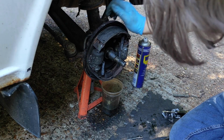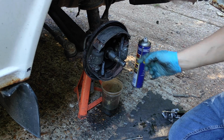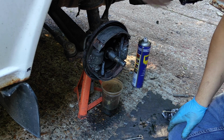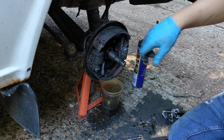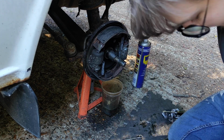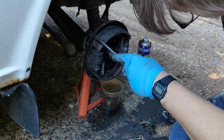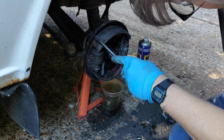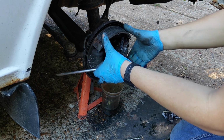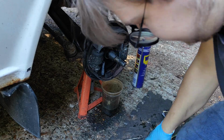So with some whacking and some twisting on the bottom, Jesus, what are they called? Cylinder, wheel cylinder. Now, still that one, hang on. Now, when I pump it and I block this one off, you can see it's going in and out freely. So I'm going to put the drum back on, and hopefully that should sort this brake.